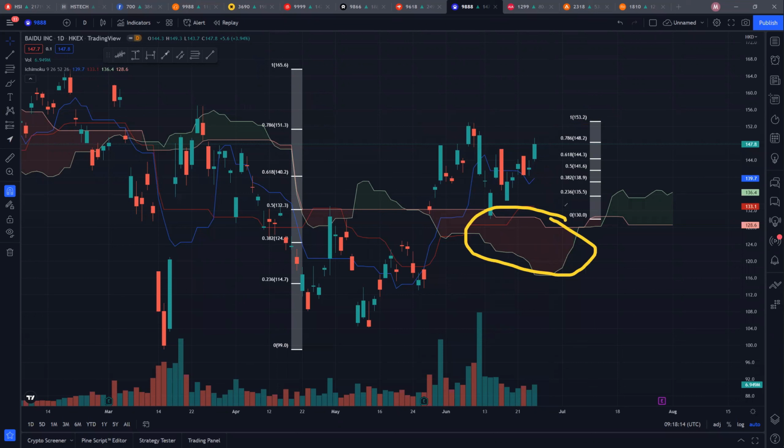But there's also a very huge cloud support here on the way down. So that is a good sign, and we may potentially close this gap as well. Let's move on to AIA.